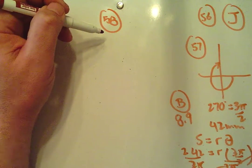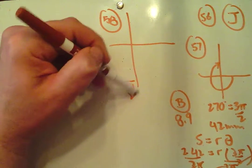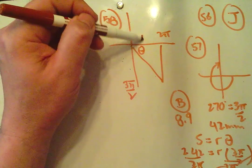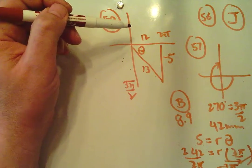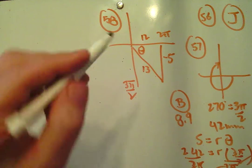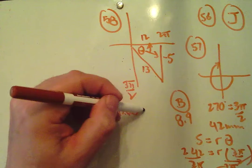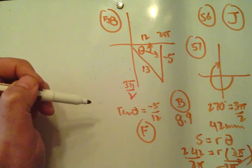58. An angle between 3 pi over 2 and 2 pi, so we know we're looking in here. The cosine of that angle is 12 over 13. This would be -5 if I use my Pythagorean triples, or if I use the Pythagorean theorem. And they asked me what the tangent of this would be. Tangent is opposite over adjacent. Tangent theta would be -5 over 12, which corresponds to choice F.